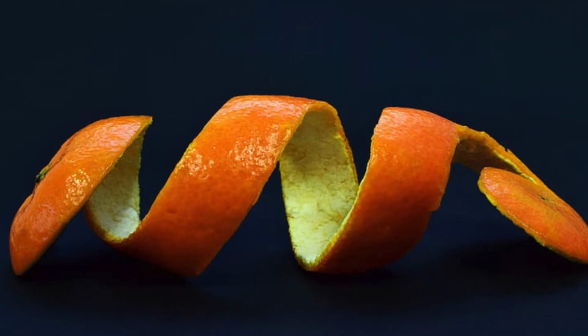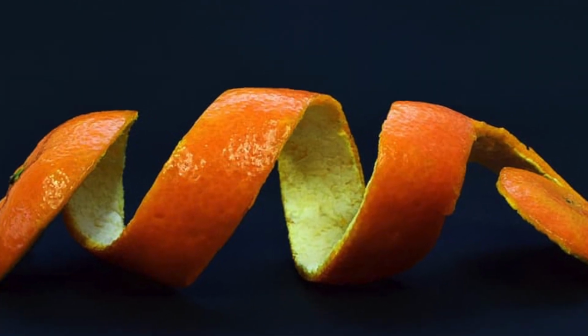So according to Chinese medicine, an old-time remedy was to chew the rind of the tangerine to freshen your breath after eating things like garlic or onions. I mean, today we use parsley, we use lemon. Back then it was the orange rind, tangerine rind, sorry.